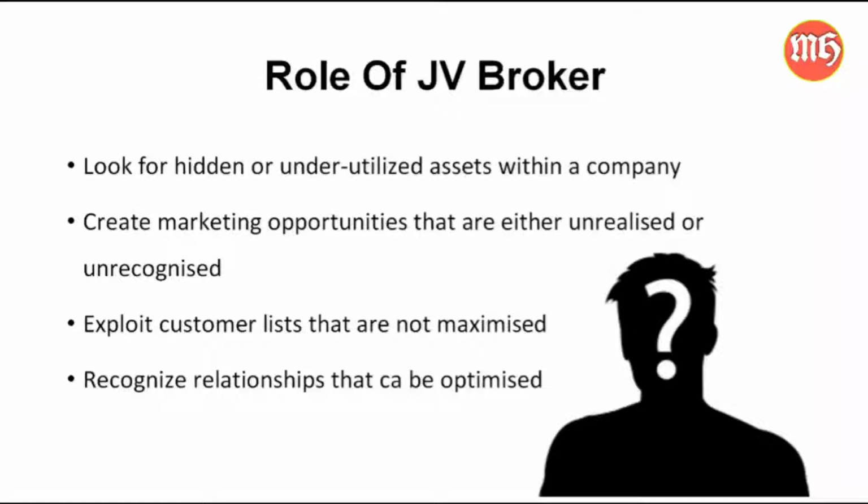The joint venture broker's role is to assist the client when trying to convince people who have never heard of the client to enter into a joint venture deal through a well-crafted joint venture proposal. The joint venture broker has already determined what a potential joint venture partner can gain from the deal.